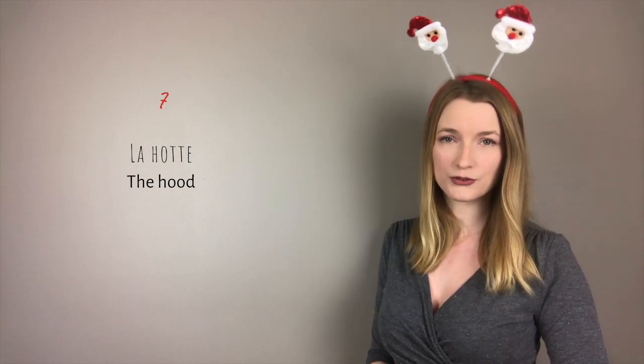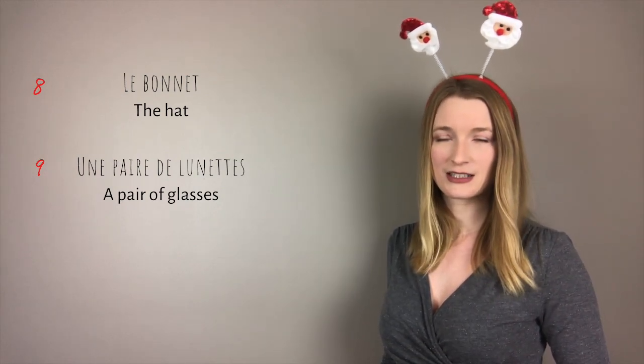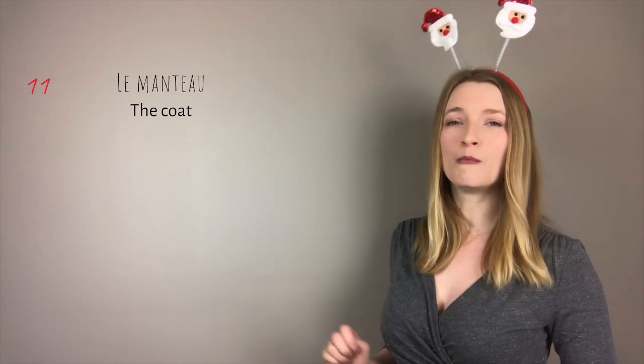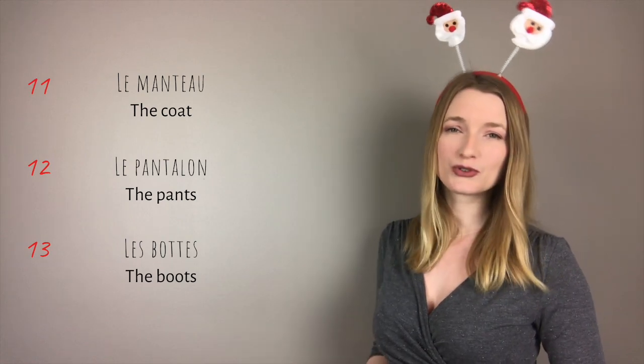Next one, un renne. And we have un traîneau. The bag where Santa carries all the gifts is called une hotte. Regarding his clothes, we have un bonnet. Des lunettes, une barbe, le manteau, le pantalon, et les bottes.